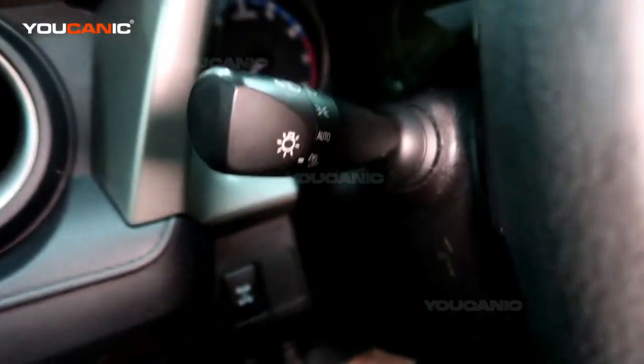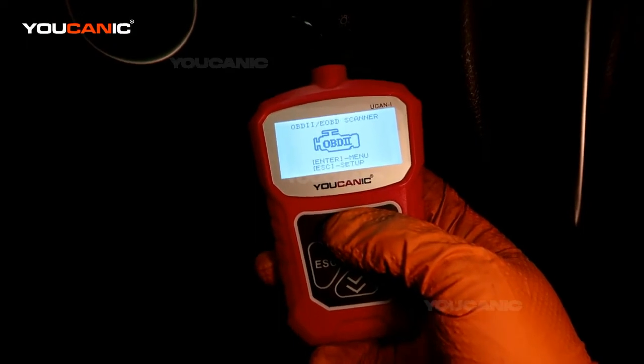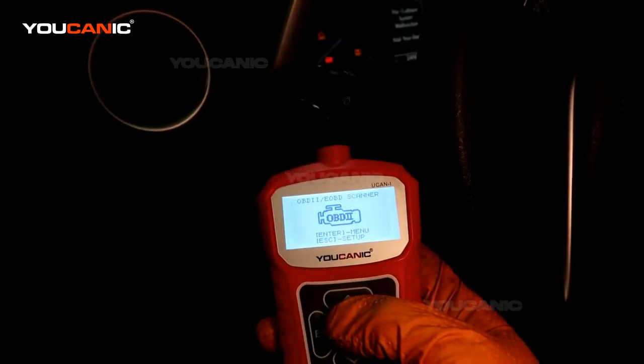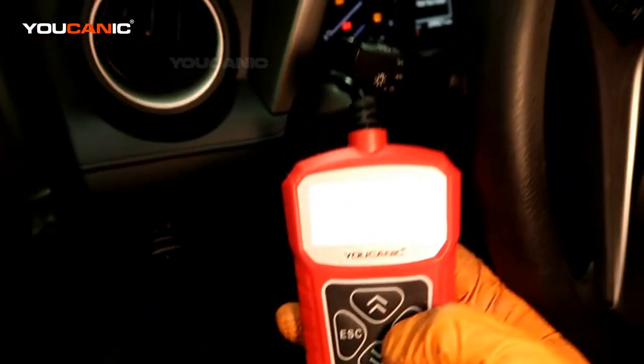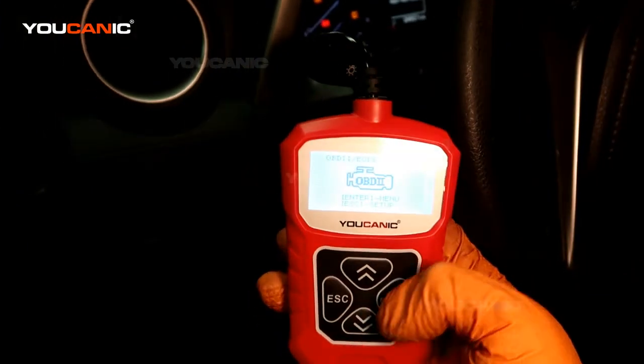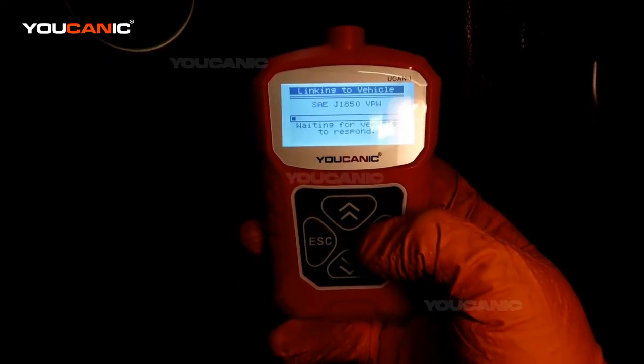Now the VIN number is also going to be stored in a number of modules. So if you have an OBD2 scanner, the VIN number is also going to be stored in the engine control unit. So if you have an OBD2 scanner like this one, you plug it underneath the dashboard here. There's an OBD2 port there where this plugs in, but then you can come in here and then you can scroll, go to diagnostics.